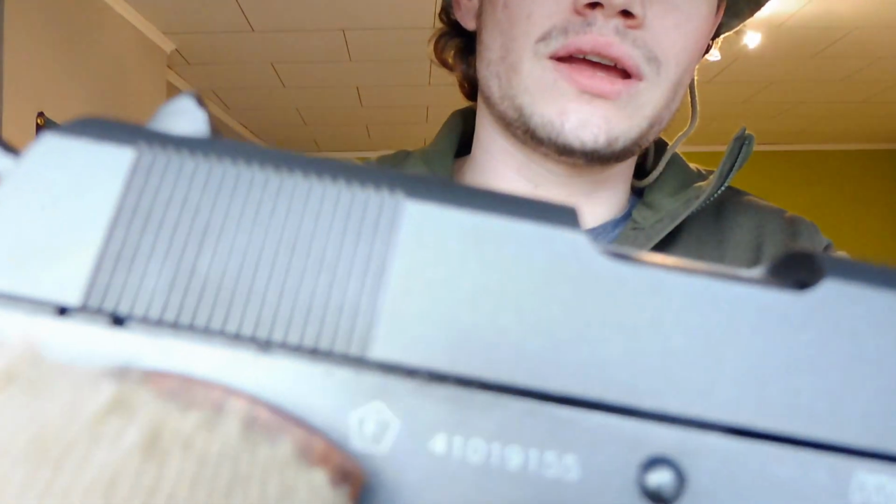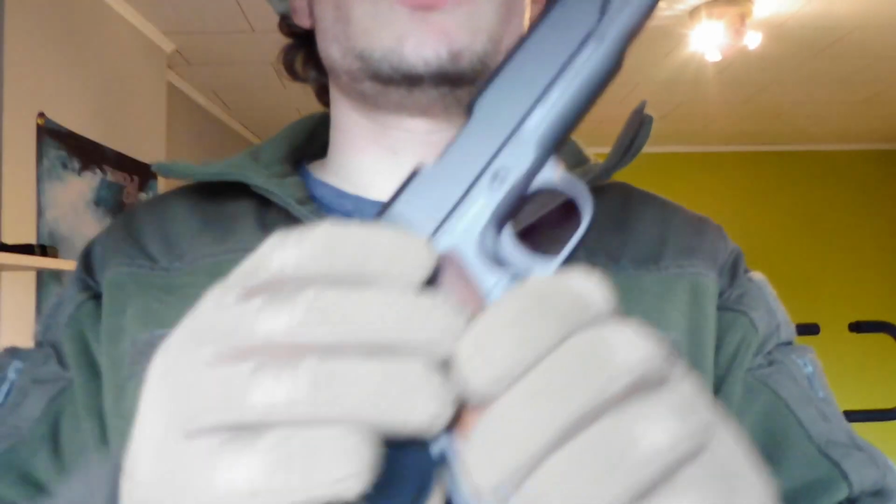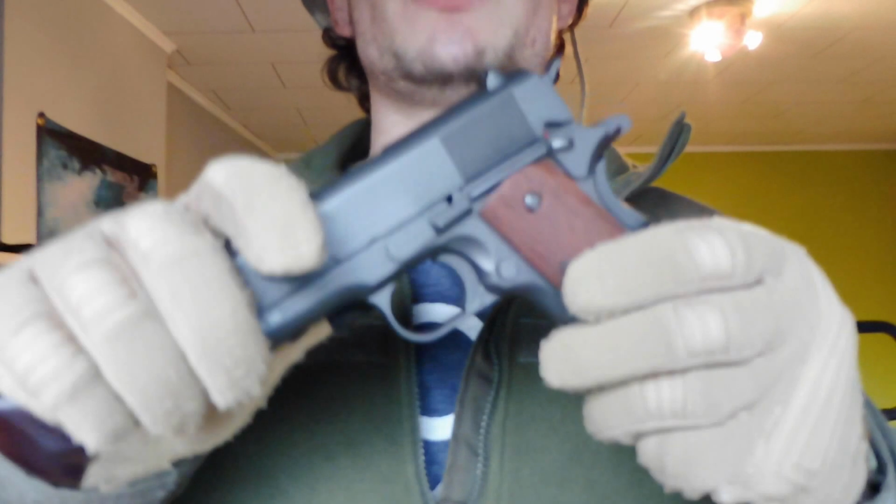Now the F markings, if you don't know, if you want to play in Germany with a replica, it has to have the F marking. If you don't have the F marking on a replica, you're illegal. Also, full auto guns are not allowed in Germany. I know it's ridiculous, but yeah, that's the law. Here in Belgium, you don't need the F markings and you can play full auto.